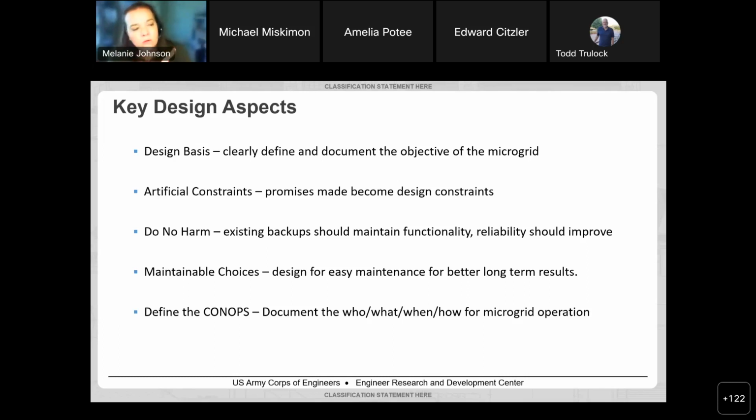So we try to be careful to only make those choices and limit ourselves when we absolutely have to. In the case of third-party owned assets, that's not something we can avoid, but we want to select those carefully and make sure that we don't promise to use things that are pretty much impossible to use. We should never harm the installation's current backup power posture. So do no harm to how their backups currently work. Make sure that they have the same reliability and functionality that they had before we built a microgrid.